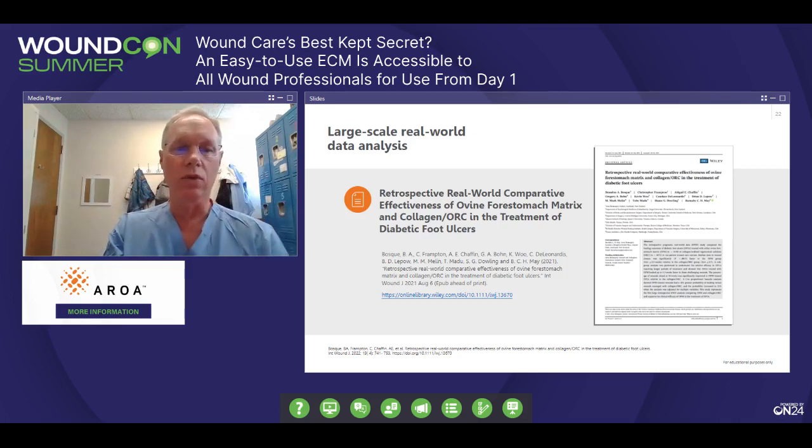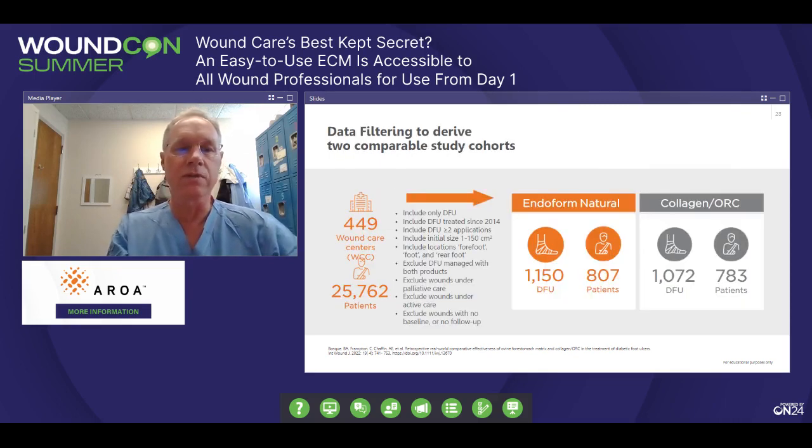In terms of publications, this is one of many that have come out recently. This retrospective real-world comparative effectiveness study looked at ovine forestomach matrix, again Endoform, versus the amorphous or regenerated collagen in the treatment, specifically in this case, of diabetic foot ulcerations. This data came out of 449 wound care centers and looked at almost 26,000 patients. If you look at the breakdown between the two, it's always about cohort matching. You want to make sure you're comparing apples to apples between the two groups, and this is confirming that we are.